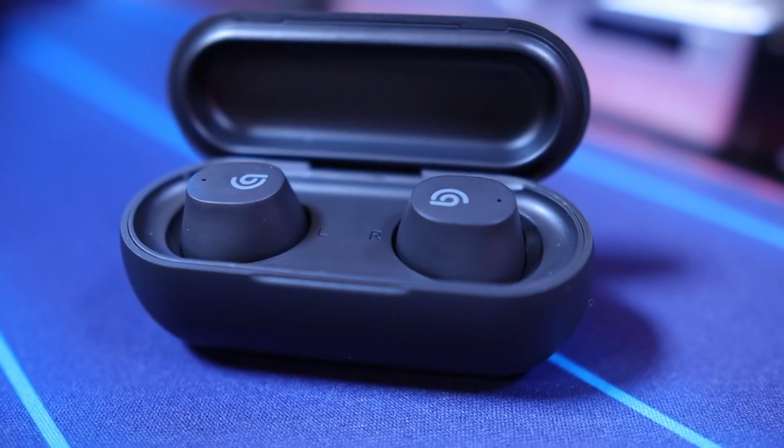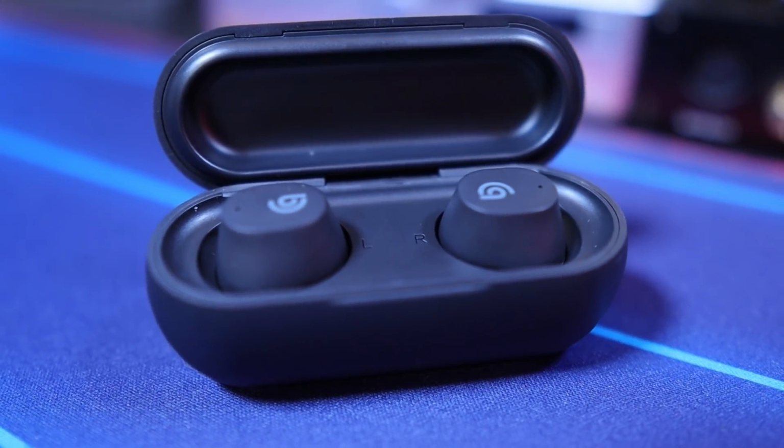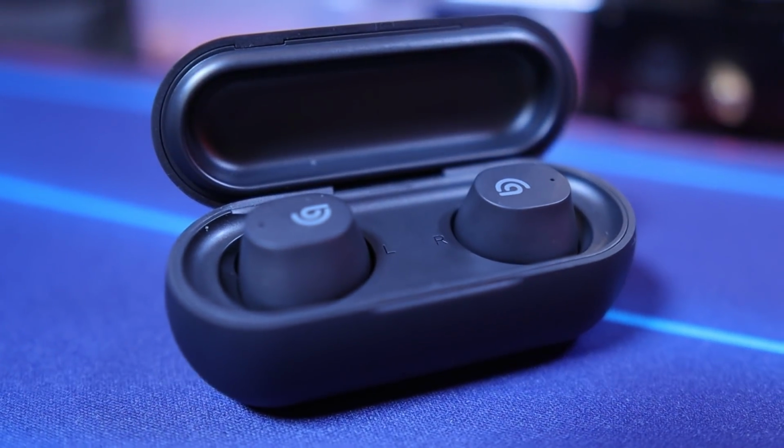So very pocketable, very small. You can even fit it into that small coin pocket in your jeans if you wear jeans. So kudos to them for making a nice small case on these guys. And then as far as the case is concerned for battery, they do give you an additional 30 hours worth of playback time. So that's right around 4 or 5 charges on the earbuds themselves, depending on how much you use them.